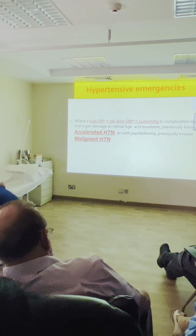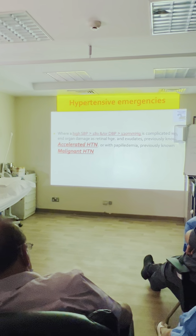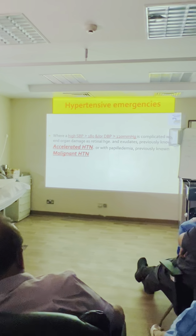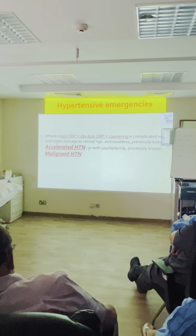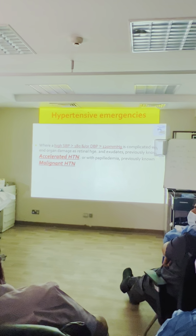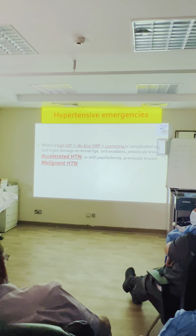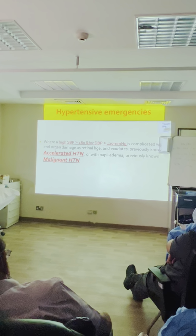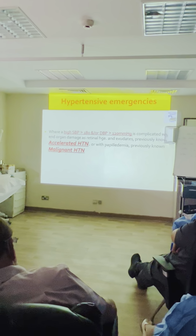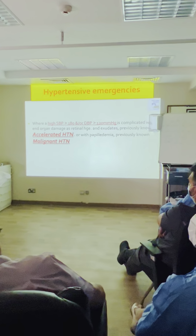What if the patient's systolic is above 180 and the diastolic above 120, but the patient is totally asymptomatic, no risk factor, no end organ damage? How to deal with this patient? We will recheck the blood pressure. We can reassure first, recheck the blood pressure, and if needed, give oral medication, not IV, and the patient does not need ICU admission. So if the patient is totally asymptomatic, no risk factor, no end organ damage, we can reassure the patient and we can give oral medication.